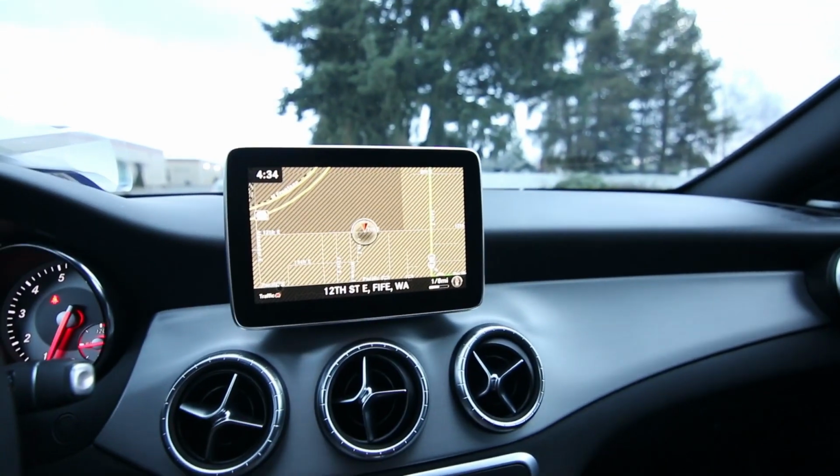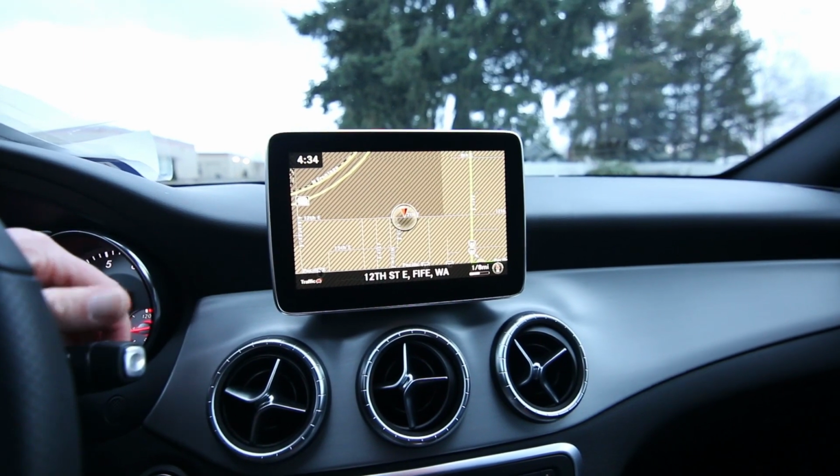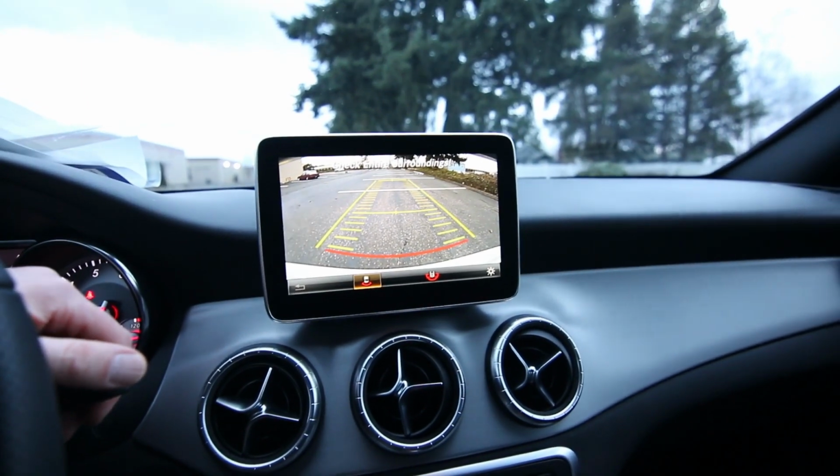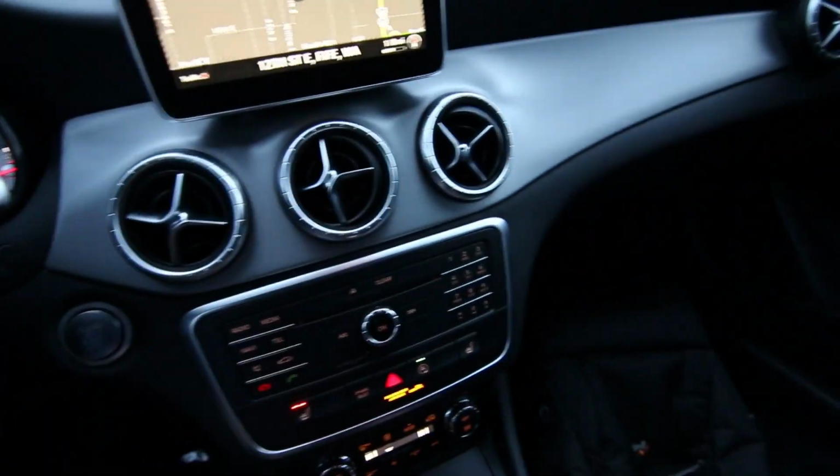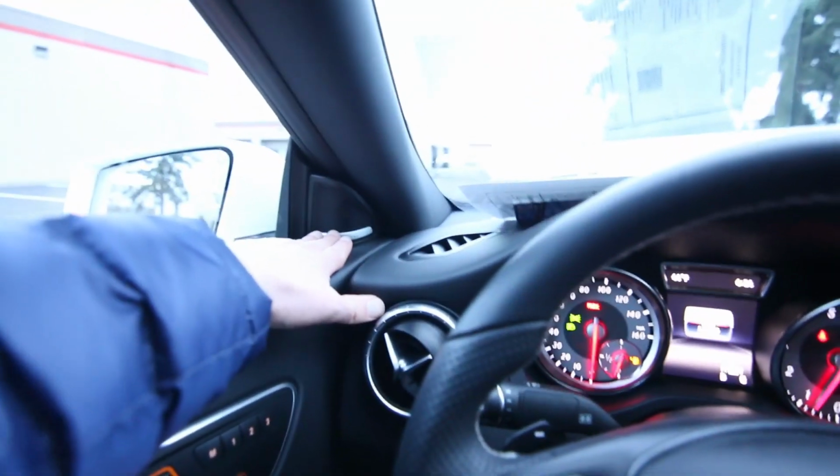Beautiful interior. Love the aluminum trim. Big navigation screen, kind of looks like an iPad. Probably not by mistake. Nice crisp backup camera for easy parking and maneuverability. Heated front seats. Great sounding Harman Kardon audio system.